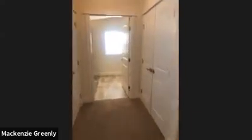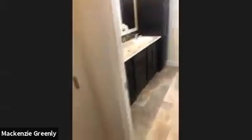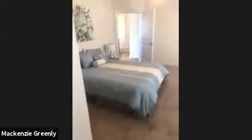I love the little entryway here to the closet and the bathrooms. Has closets on either side. Closet on this side, his and hers. This one is bigger, so probably hers. Here's kind of the view from this angle of the master. It's a really good size.